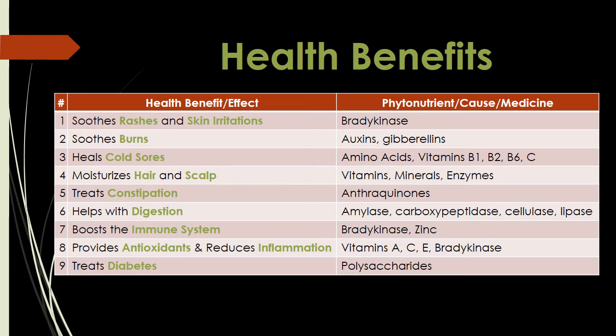Benefit number 6, helps with digestion. So the question is, which phytonutrient, which medicine in aloe is responsible? Well, there are a few: amylase, carboxypeptidase, cellulase, and lipase. Benefit number 7, boosts the immune system. Well, say hello to bradykinase and zinc.